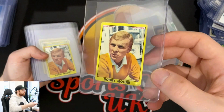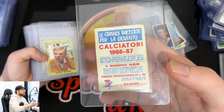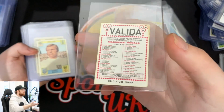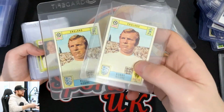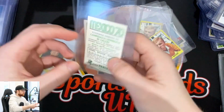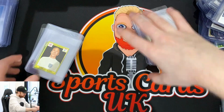We've got the Bobby Moore. I've got a few of these. I've got 2 of these, I think, out for grading. I've got one of each. I've got one of these Panini Calciatore 1966s, and then one of the Validas as well. Same year, but obviously one's Panini, one's not. 2 of the England 1970 World Cup Bobby Moores. Mexico 70. These are the greenbacks. You've also got red backs and black backs, I think, as well.